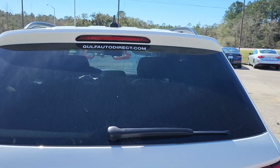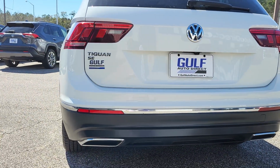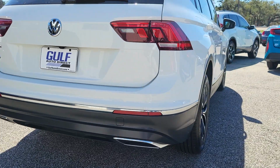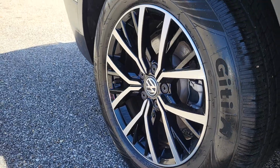And then coming down the back of the vehicle, everything on the rear looks great as well. I like how it has the dual chrome tipped pipes back here too. And just give you a good close-up look at those wheels.